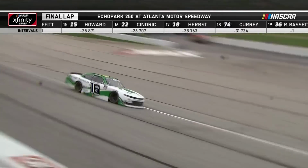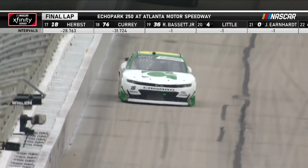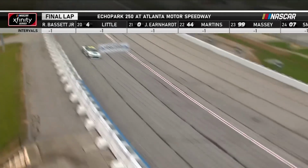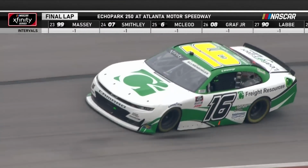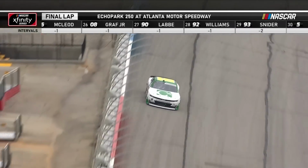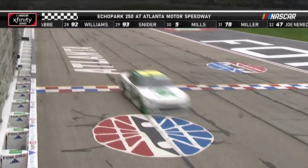Just bring it home, baby. Nothing in your windshield. He's gone in the back. Do not push it. One start this year came at Bristol on Monday night. Battled through adversity and finished 10th. He came to play today. It's his 4th career victory, but his first on an oval. AJ Allmendinger driving for Kaulig wins it at Atlanta Motor Speedway.